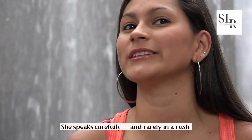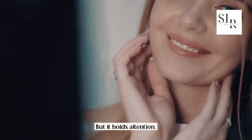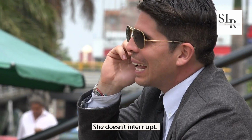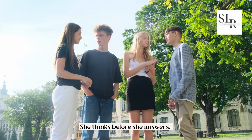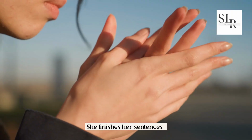Secret 9. She speaks carefully and rarely in a rush. Her voice isn't loud, but it holds attention. She doesn't overshare. She doesn't interrupt. She doesn't gossip. When she speaks, her words are measured. She thinks before she answers. She pauses. She smiles. She finishes her sentences.